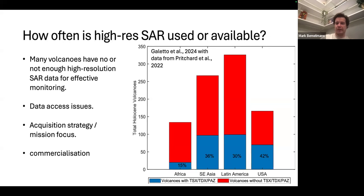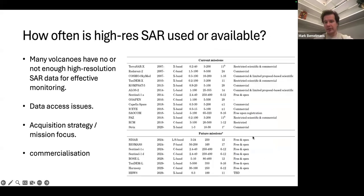And so we're seeing an interplay of several different things here. There's data access that's restricting a lot of users from getting to this data that might be collected. The data might not be collected because of the mission focus or the acquisition strategy of a particular satellite. And also, in more recent years, we've seen commercial SAR companies come into the scene that can provide very high resolution data, but of course come with a premium price. And that's what we're seeing here.